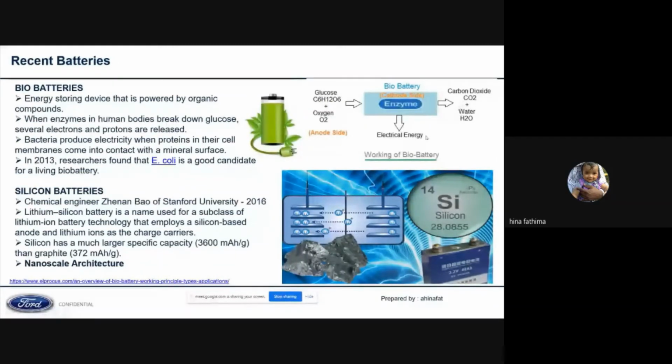Biological waste only, and electrical energy as is required for that pacemaker in very small amounts can be generated. They even found in 2013 research that we can use microorganisms also, in the form of an enzyme, as a good candidate for a bio battery. So we are seeing research still going on in these kinds of batteries.